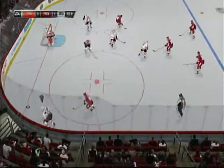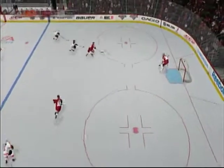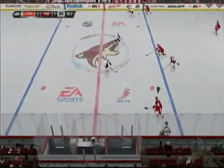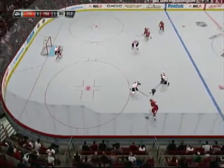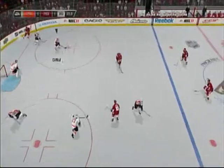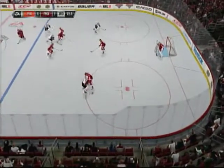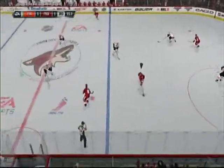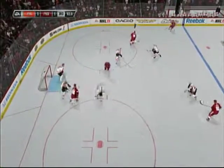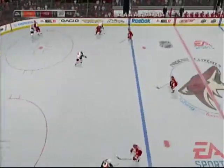Defensive zone faceoff win right when they needed it. To Carl. That dump will set up an offensive chance on the other side. To Whitney. To Carl. To Carter. To Gagne. To Whitney. On the charge, 3-on-2. Looking back to the point. Carl. To Richards.